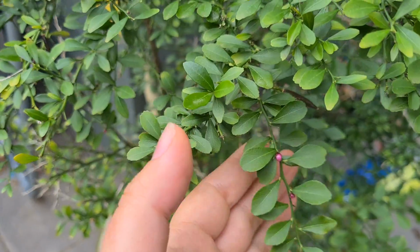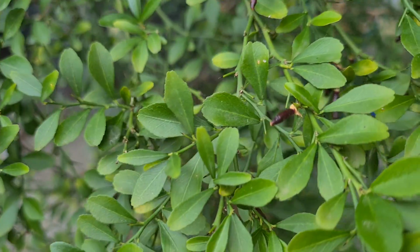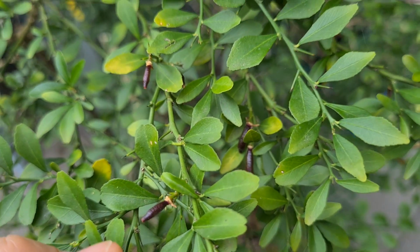We have the finger lime is budding, and not just that, but where is it? There we go. You can see here there are some baby finger limes. If we can start to actually fruit, then that's going to be really exciting because we haven't actually managed to get any fruit off it before.